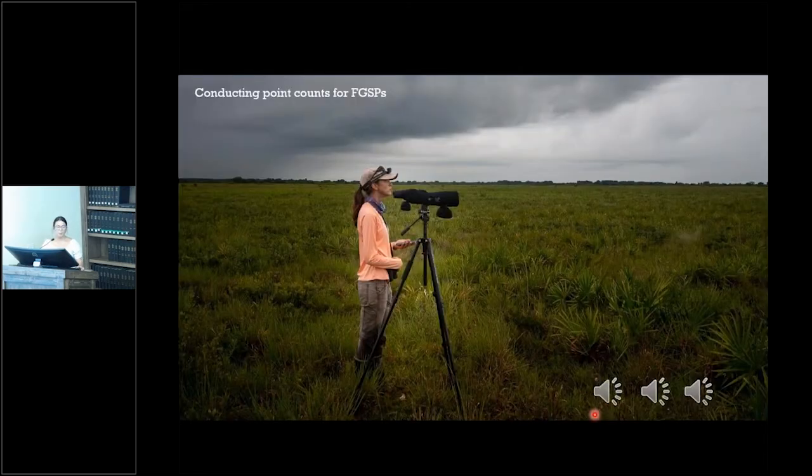So you may be wondering how we have such exact numbers of Florida grasshopper sparrows. Well, there are a number of things that happen throughout the field season. First off, we do point count surveys, which look something like this. Our point count surveys are spread throughout our study area, and they are listening stations. They start 15 minutes pre-civil twilight and go on to 2 hours post-sunrise. This is because this is the window of time when birds are more active and more vocal, so easier to detect in the landscape.